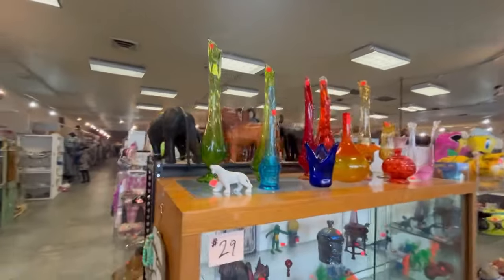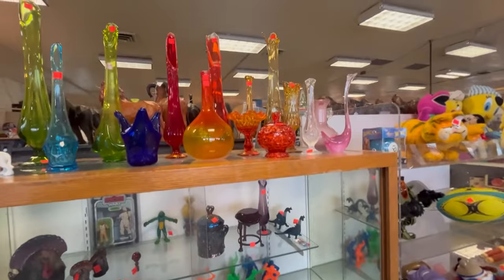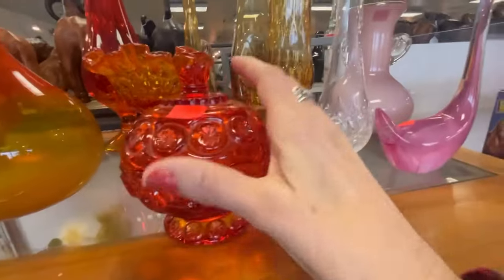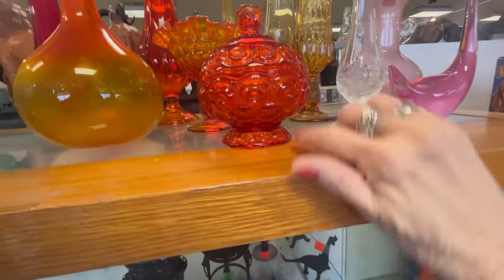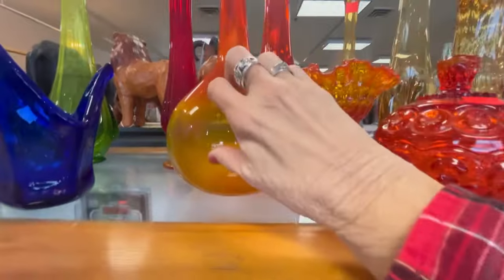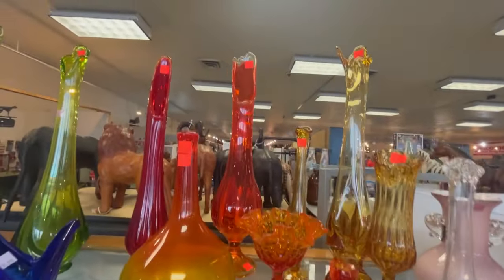Dying for any of these. I'd love to have some of these. Oh yeah, the prices are wowie wow. Well, that one's 30. That's probably about right. I mean, these really are retail prices. Amberina, that one's 115. The swung vases, how much are they, huh?